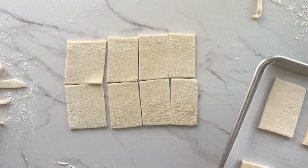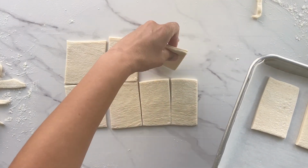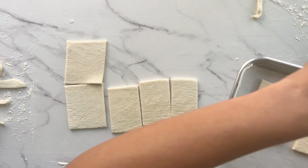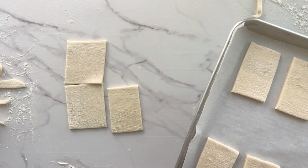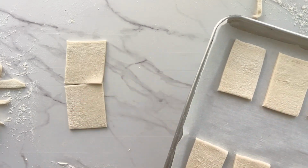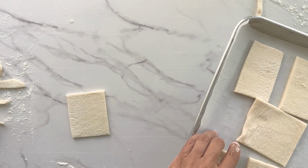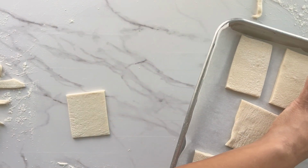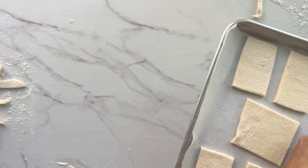I bake my puff pastry most often at 400 degrees Fahrenheit, which is 204 degrees Celsius. But again, just follow the recipe and bake at the temperature that the recipe author instructs you to bake at. And let's just pretend that I'm not taking forever to put these pieces of puff pastry on the sheet pan.